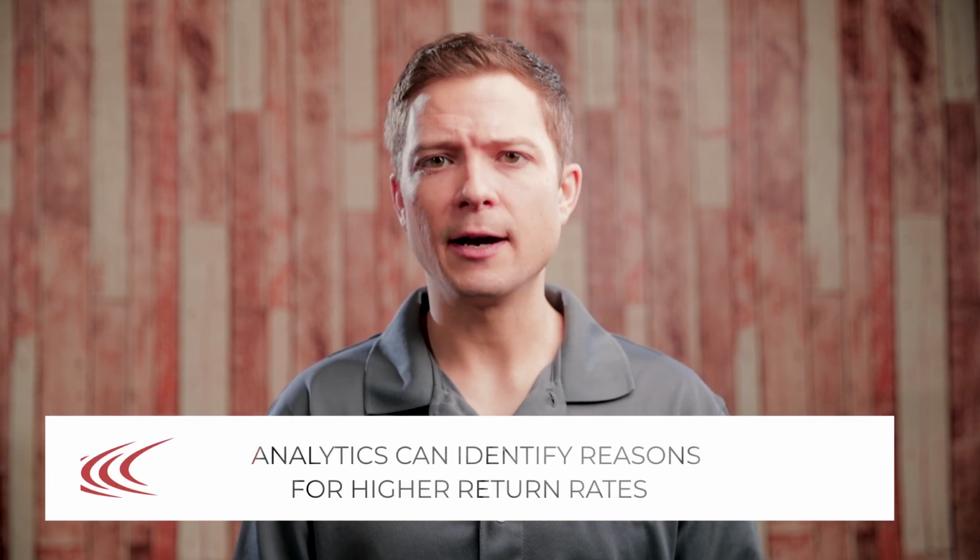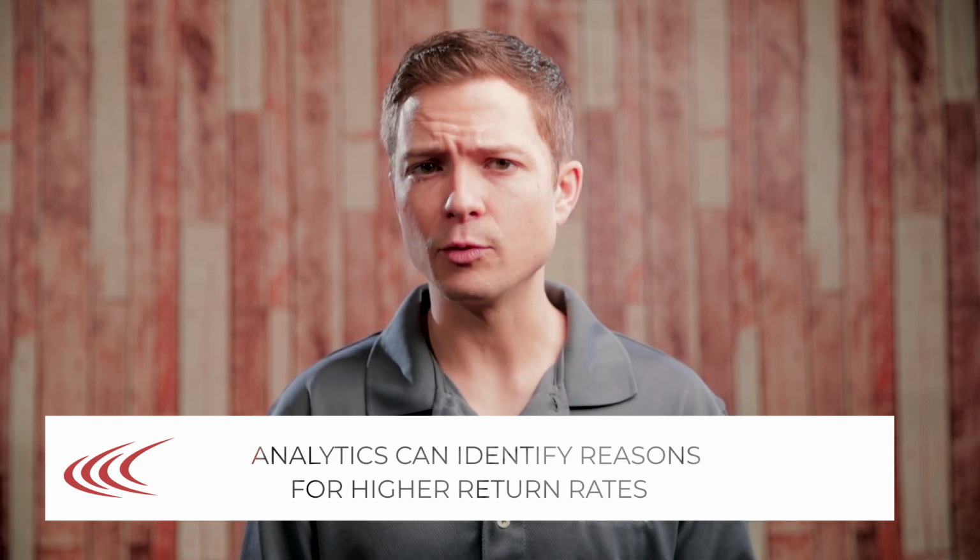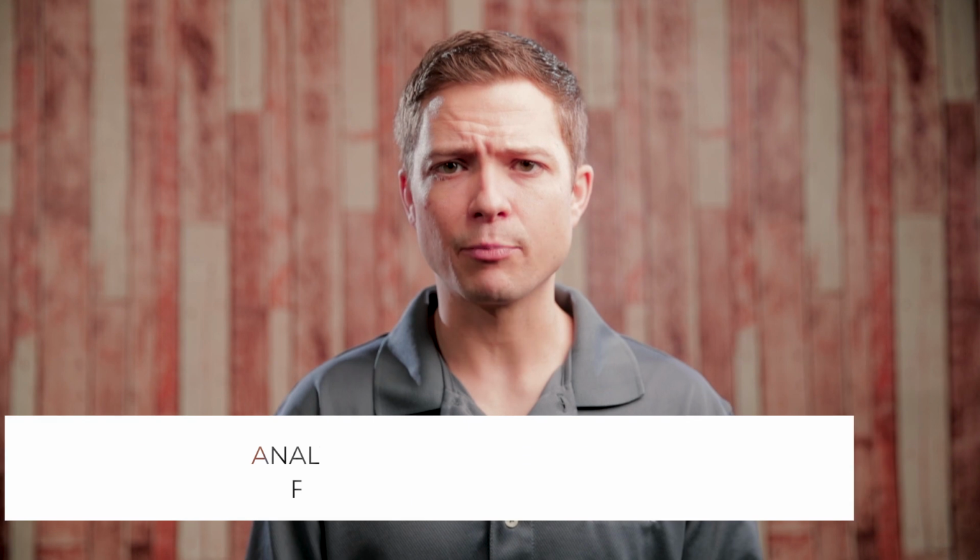This poses the question, when is it better to simply refund a customer's money for an item that is damaged, allowing the customer to keep the product? In addition, analytics can identify reasons for higher return rates. Since it is more cost-effective to refund money to customers with defective products that cannot be repaired, as opposed to paying for return shipping and managing the product as it moves through the supply chain, shippers must find a way to separate the defects from the instances of fraud.